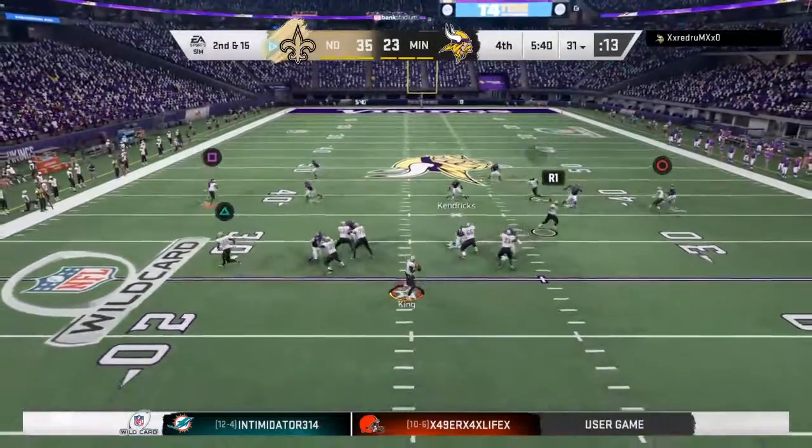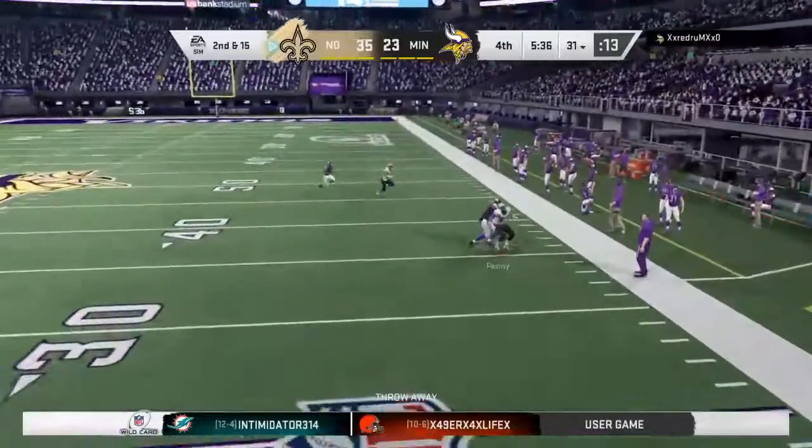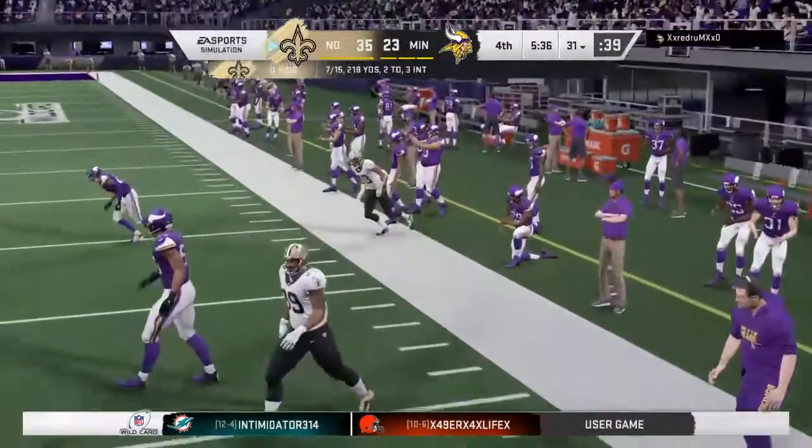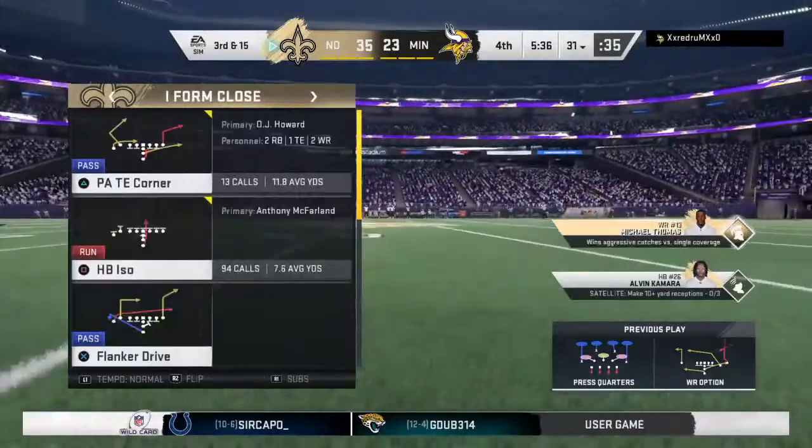Second and 15. And he's just going to get rid of this thing. To no one here. He throws it away. And now it's 3rd.